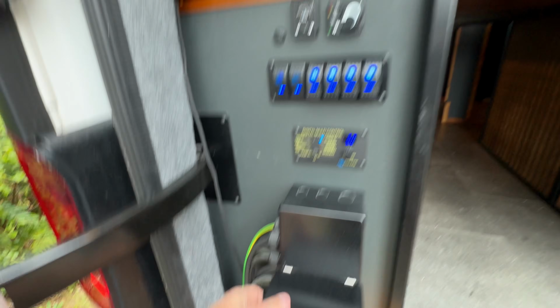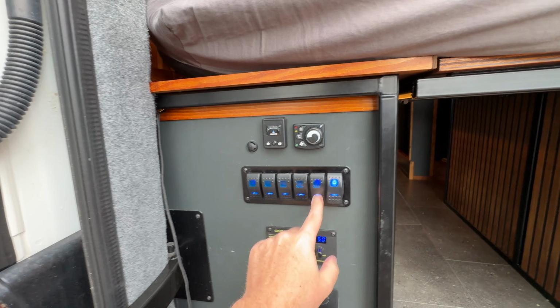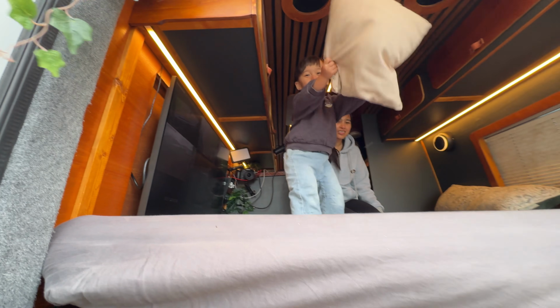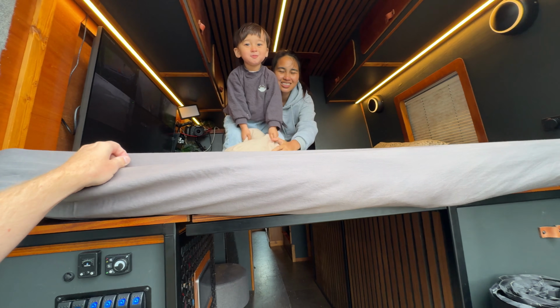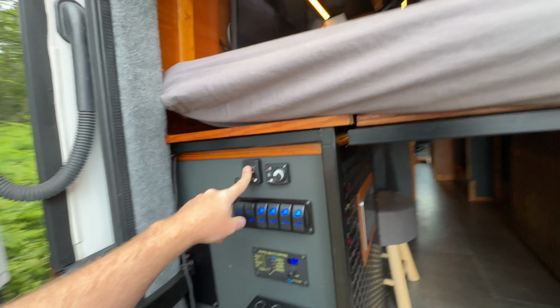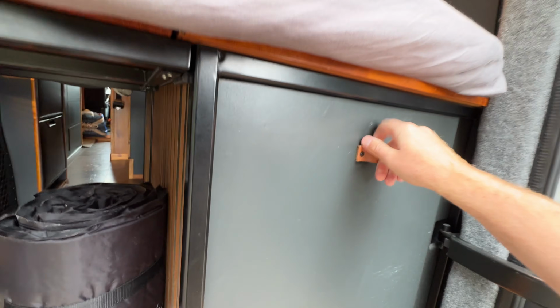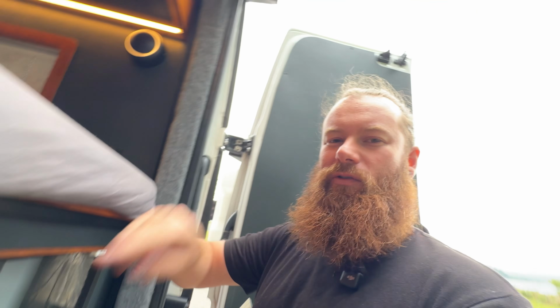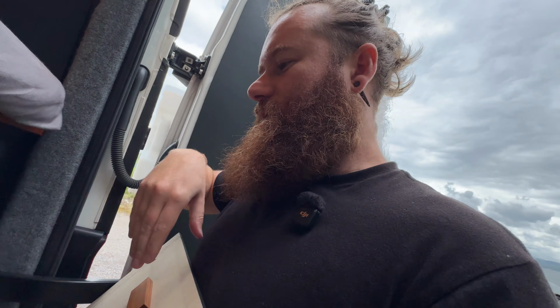So this is the fuse box. This is some lighting. You can see there, the lights will come on and off here. Heating, gas. So the gas is just for the hot water boiler, which is this one in here. That is what turns it on when you turn on the switch on the inside.